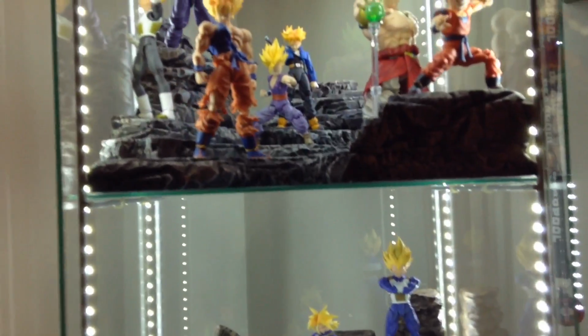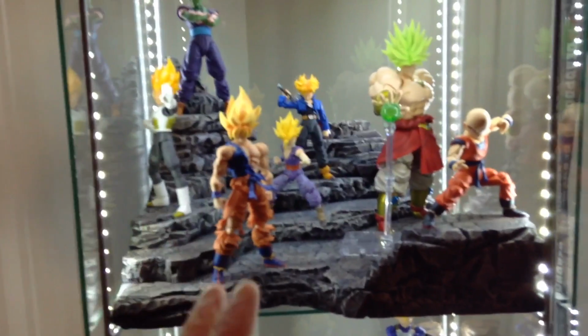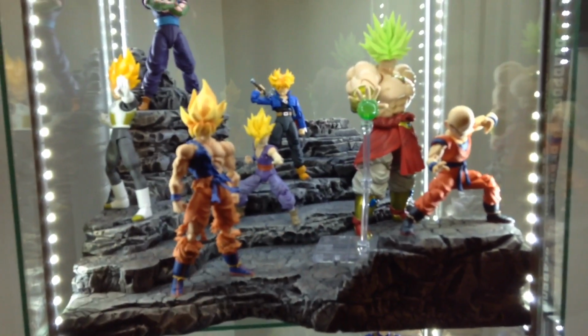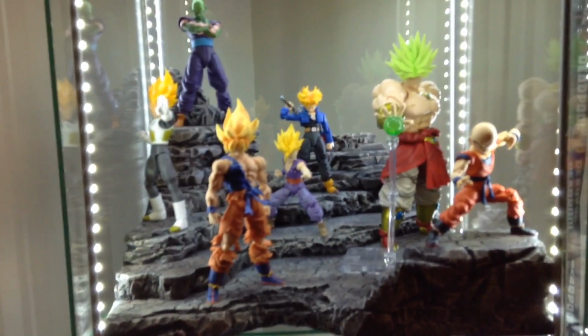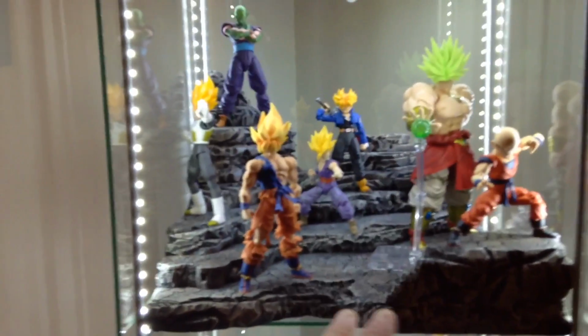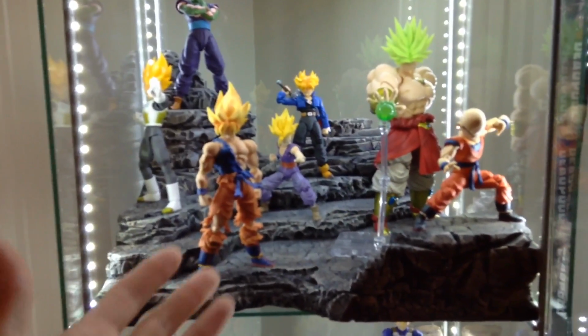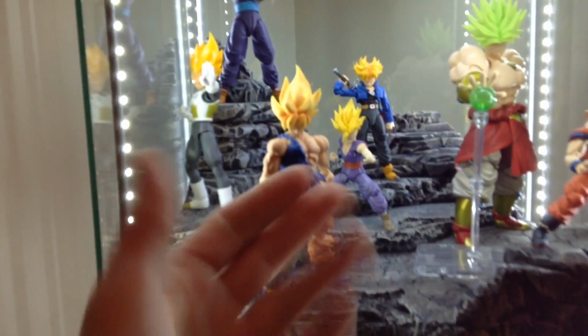And this last shelf here, I just noticed today that this is pretty much my Dragon Ball Z movie Legendary Super Saiyan Broly shelf. Because I realized that's what they all pretty much look like in the movie, and then we got that version of Broly right there. I do have another diorama here, and just like the other one, this was made by Lawless Studios. And let's start it off right here in the front.